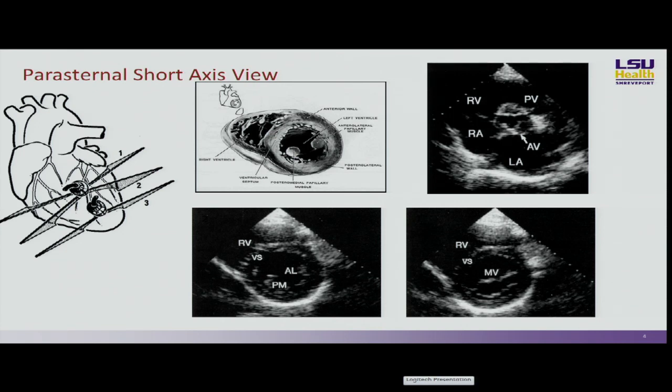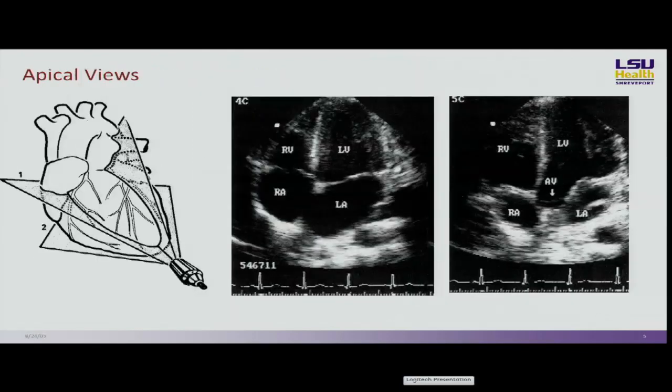And this just shows it at the level of the mitral valve. You can see the anterior and posterior leaflets. Or you can go a little more towards the apex and you can see the anterolateral and posterior medial muscle bundles, papillary muscle bundles. We can then move down to the apex.